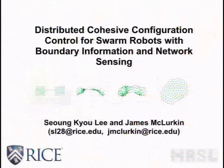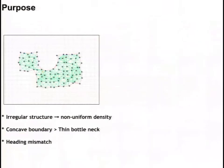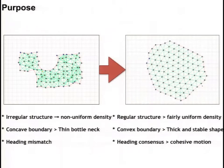Good afternoon. I'm Seung-Kyu Lee from Rice University. Let me give you a talk about cohesive configuration control for multi-robot systems. So the purpose of our controller is to deform this kind of initial configuration that contains a concave boundary and even a more bottle-like shape to the final configuration that is a fully convex and regular shape.